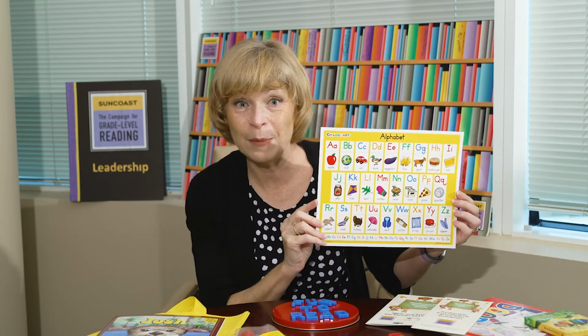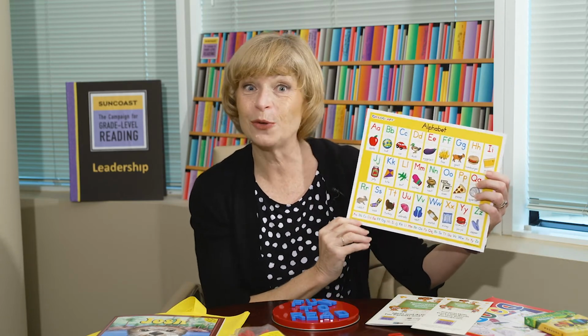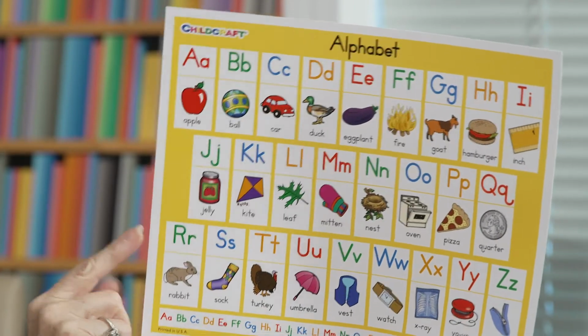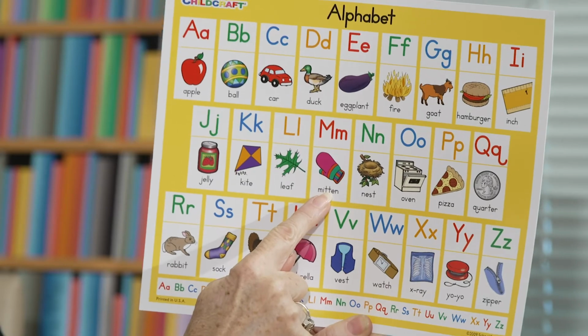In the bag, you'll also find this alphabet chart, which has a washable surface, so you can play all kinds of games. You can do letters and sounds, like P is for pizza, or M is for mitten.